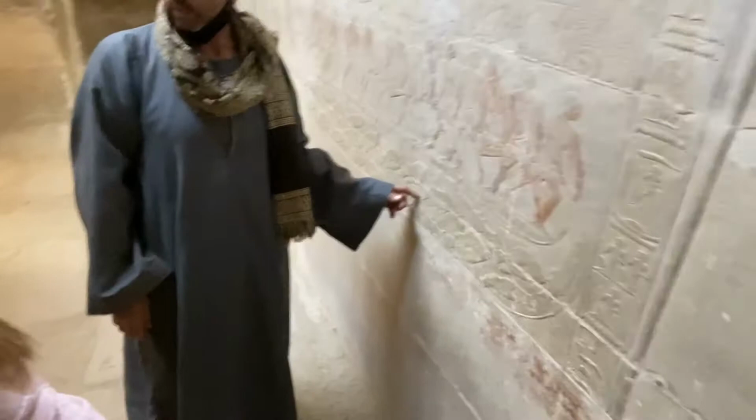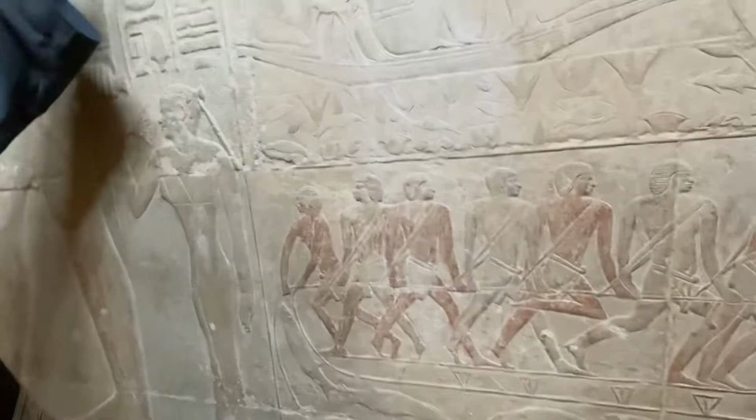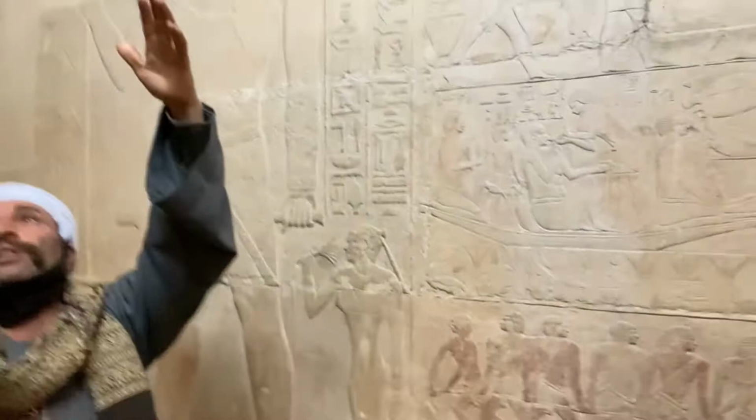This is the Nile, fish, people. Inside is Meryre Rukka, this is the wife and husband. This is my name, Meryre Rukka, 6th dynasty, 4700 BC. This is the roof, this is from Egypt, not pharaonic.